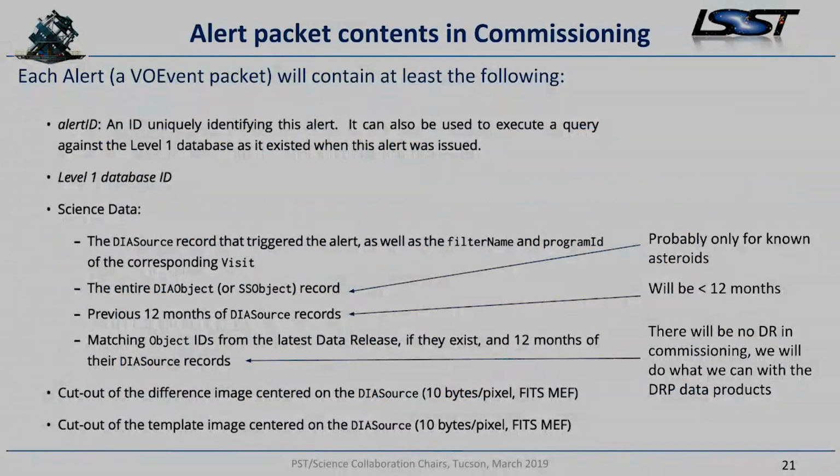A couple of changes will be that for the SSO objects, we probably will only have the object record for known asteroids at that time. For the DIA source records, we certainly won't have up to 12 months, but what's available we will attempt to include within an alert packet. And the matching object IDs from the data release, as we won't have a data release in commissioning, we will do what we can with whatever data products are available.